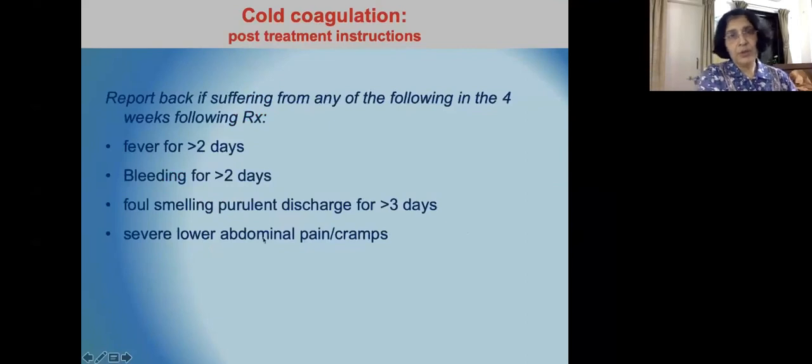So they should report back to the clinic if they have fever for more than 2 days, bleeding for more than 2 days, if there's foul smelling, purulent discharge, or if there's severe pain in the abdomen. In our experience, none of them actually had any severe complication following treatment, and there were very few side effects or complications, and that could be managed very well.